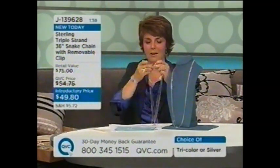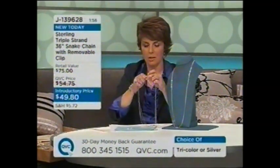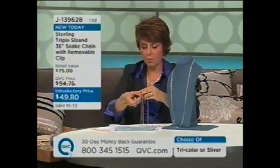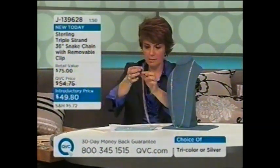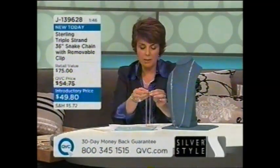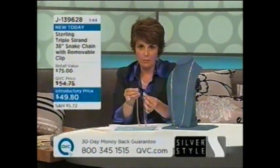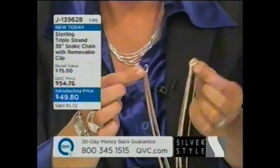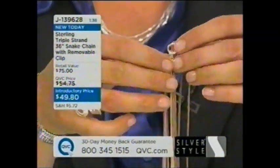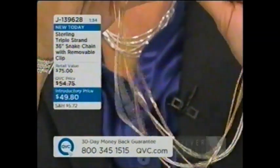All you have to do now, Susan, is take the lobster claw clasp and close the necklace. Take your little clip, put it on the one end, just like this. And then at the end, it's going to clip through the lobster claw. Maybe we can bring the cameras in so they can see what I'm doing here. So here it is on the one end. It just goes right there. You click and close it, and now you're good to go.